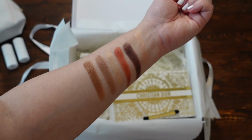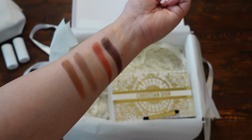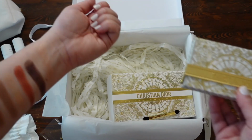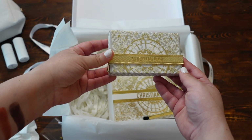Shade swatches again. I think I can create some nice looks with this, and again, some colors that I think will really suit my eyes. And the formula on these is really creamy, so very happy with this purchase. And again, I really love the design of the palette. I think it's so beautiful and special.